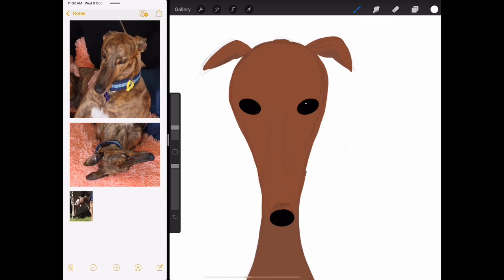doing the next layer, which will be the highlight layer. For the highlights, always choose just a white and decide where the light comes from. In this illustration, the light comes from the top left. So the highlights would go about there where the eyes would reflect the light.